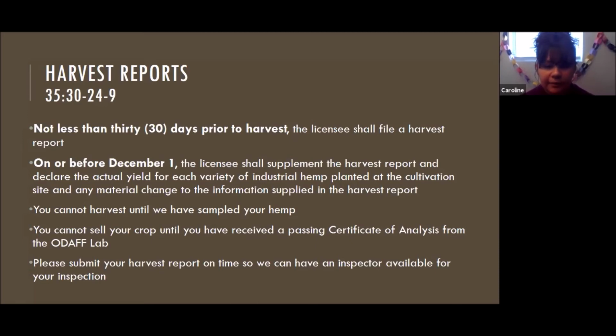You cannot harvest your hemp until we have sampled it. You cannot sell your crop until you have received a passing certificate of analysis from the ODAFF lab. Please submit your harvest report on time so we can make sure we have an inspector available for you. Especially with COVID going on right now, it's extremely important that we work out our schedules as far in advance as we can.